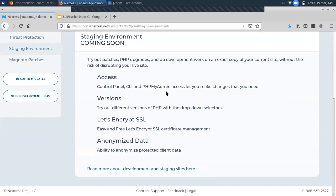Now, the feature I like the most is still being developed. This is coming soon. We already have this for Magento 2. This is one of the best features in our cloud, if you ask me, because people don't get to realize that if they break their live site, they are gonna stop receiving money. It might sound really basic, but it's not. So keep that in mind when you're trying to update your stores.